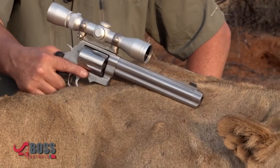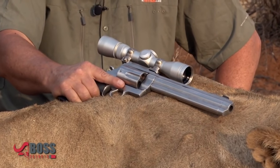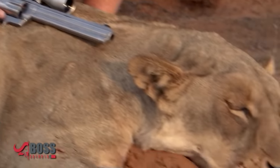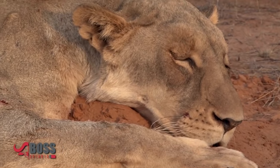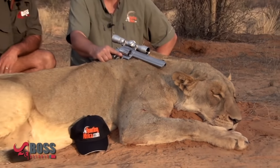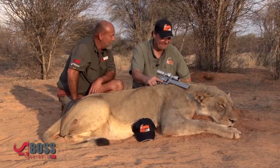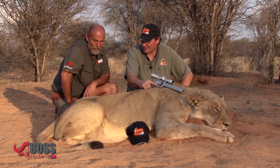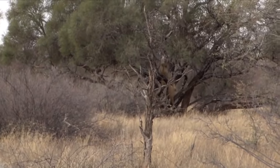With a Leupold 2.5x8, it's pretty deadly. Oh yeah, it's a cannon. It spits fire. Yeah, and you're really shooting that gun well. Congratulations. It's not easy to get two lionesses in one day. And the fact that you got her to go up in a tree, I hope that doesn't cost extra.